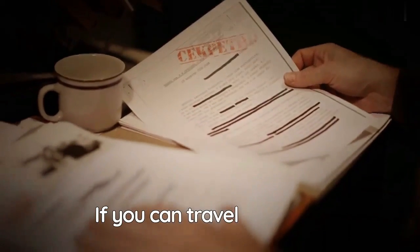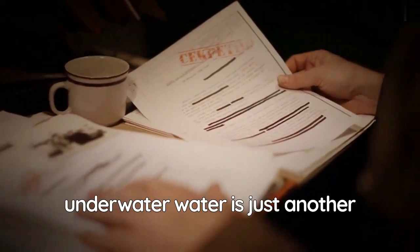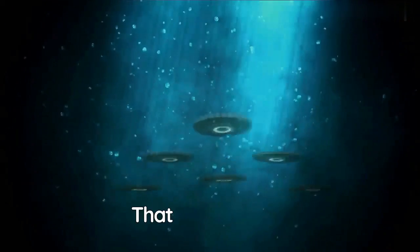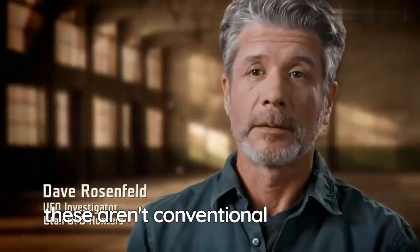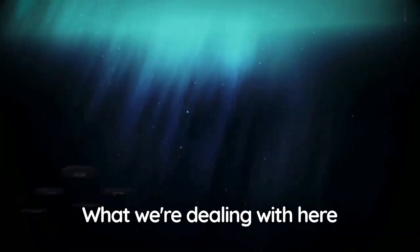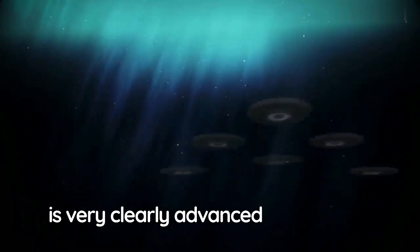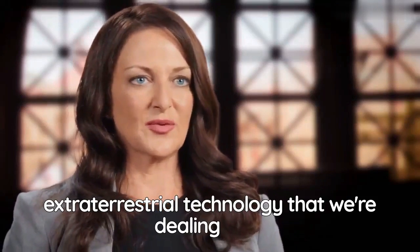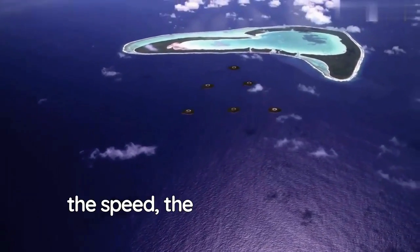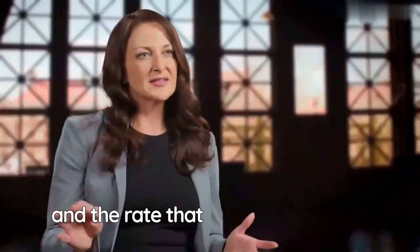If you can travel that fast underwater, water is just another medium, so their craft can fly underwater just like they can above water. That tells me that these aren't conventional technology. It's nothing earthly made. What we're dealing with here is very clearly advanced technology. So we have to draw the conclusion that perhaps this is some sort of extraterrestrial technology that we're dealing with. That's what makes this case so compelling. The speed, the movement of the objects, and the rate that they disappeared.